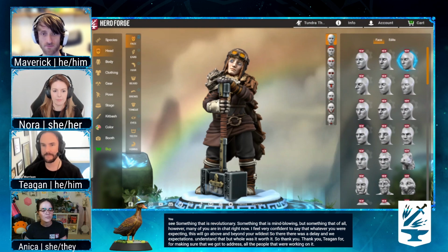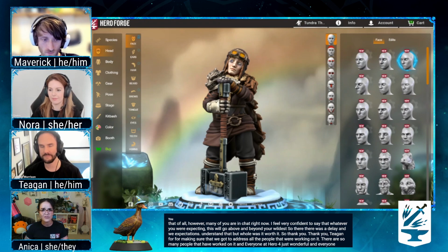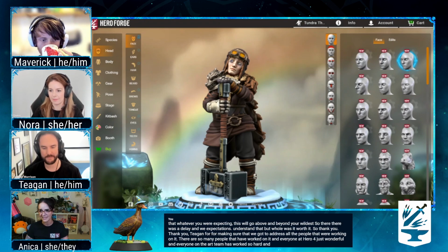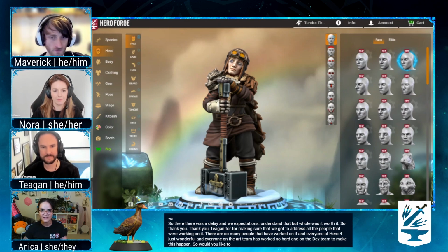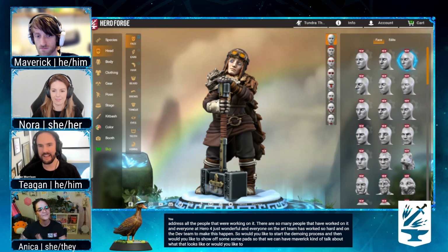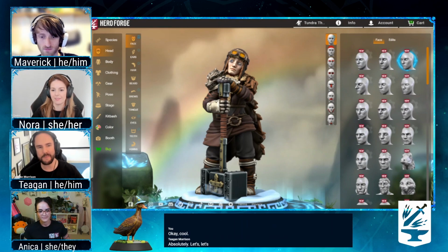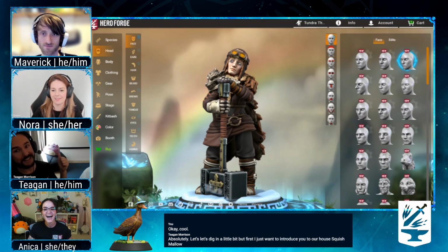There are so many people that have worked on it, and everyone at Hero Forge is wonderful, and everyone on the art team has worked so hard, and on the dev team to make this happen. So would you like to start the demoing process, and then would you like to show off some pads so that we can have Maverick talk about what that looks like, or would you like to start broad? Absolutely. Okay, cool. Let's dig in a little bit, but first I just want to introduce you to our house Squishmallow. Wanted to keep your axolotl company.